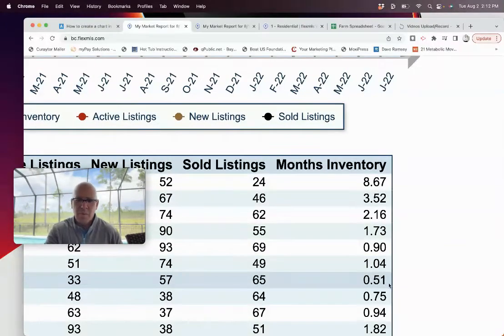So this is January when we were at 0.51 months of inventory. Theoretically, that means that the entire condo market at the time would have sold out in half a month. Another way to think about that is if you were putting a condo up for sale, you would sell very, very quickly. You might even expect to close within the month that you put it up for sale.